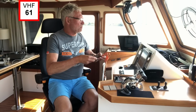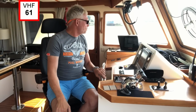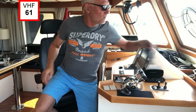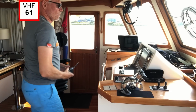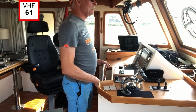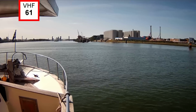I think it is time to go to the flybridge also, because it becomes sunnier. So I would suggest that you join me. Let me think, what do I need? I need my portable VHF. We are on 61. What do we need? We need sunglasses, check. We need throttle control. So I need to switch this one off, and I will bring you with me.